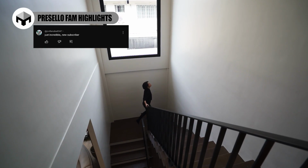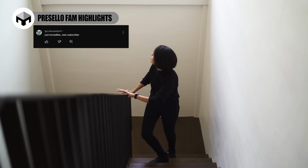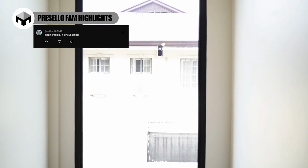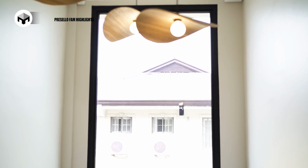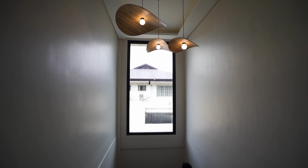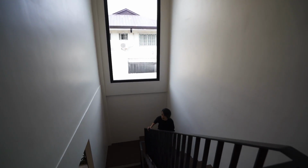So you have lots of natural light here by the staircase thanks to this massive fixed picture window that just lets in so much light. And also your view is just the sky. I mean, from there maybe you can see your neighbor's roof, but from where I'm standing, it's just sky. It looks like a painting.